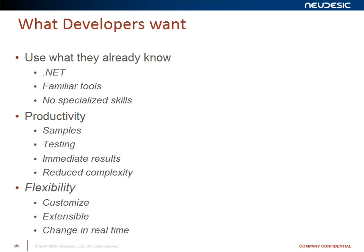Now, it's interesting because then we look at what developers want. They really want to use .NET. They want to use familiar tool sets. They don't want to have to go out and learn specialized skills, because that's hard, right? The minute you start dipping into products, typically it's lots of specialized skills, going out, consulting resources, and new training. Customers and developers alike would like to use the skills that sit in their toolbox.